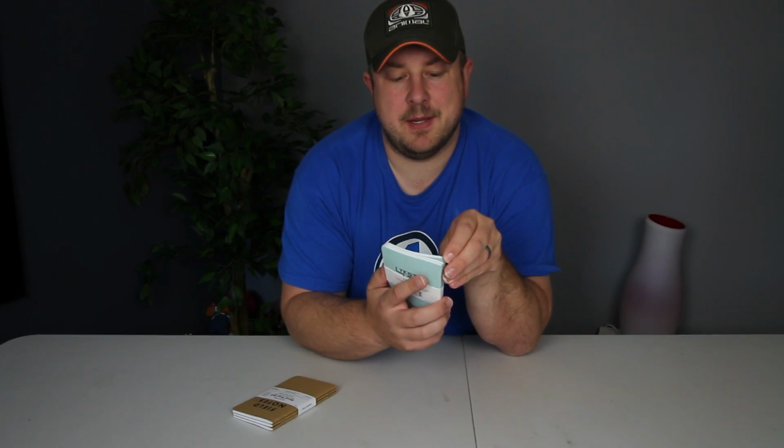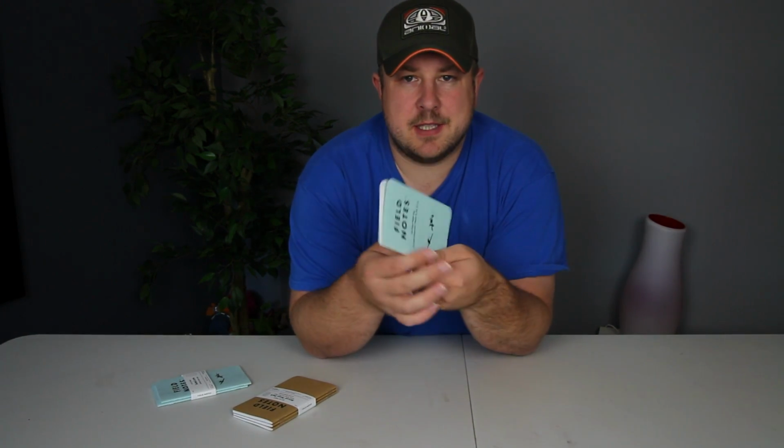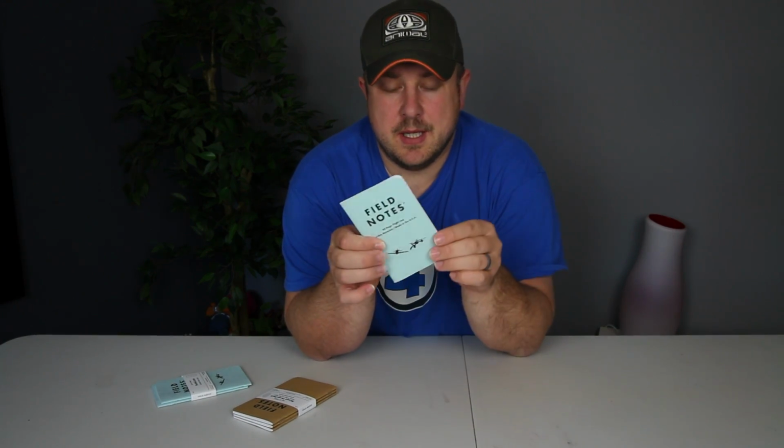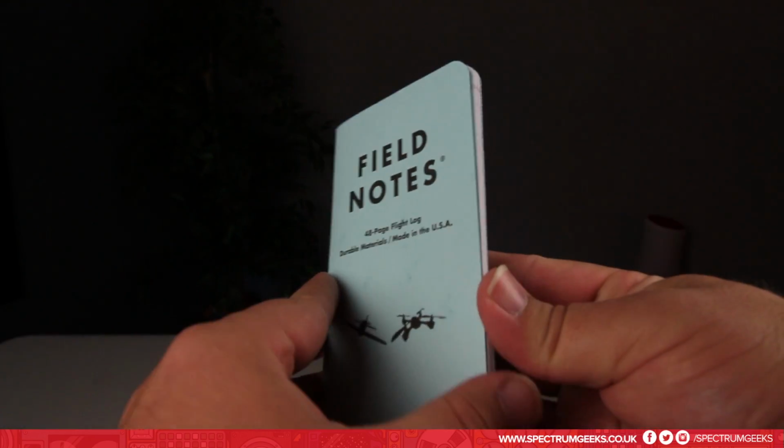So basically, if you've not heard of field notes before, they make all sizes or all types of these different little miniature booklets for keeping notes of things. So specifically, the reason why I picked up essentially the drone field notes was for a couple of reasons.